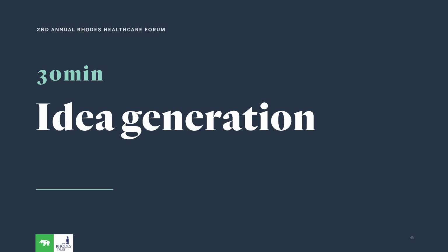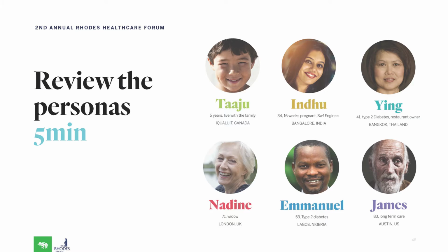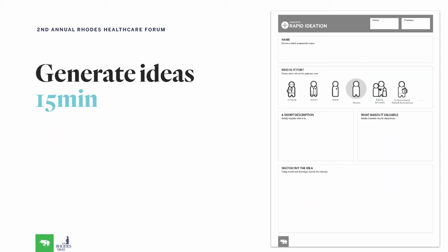You are going to have 30 minutes to generate ideas. So you'll have 5 minutes to review the personas. Each group will have a different persona. Everything is set up, and you get the material. And then you can keep the persona for you. And then you have 15 minutes to generate ideas.